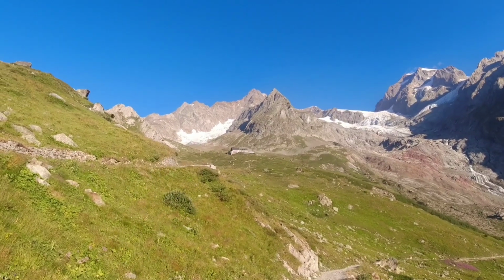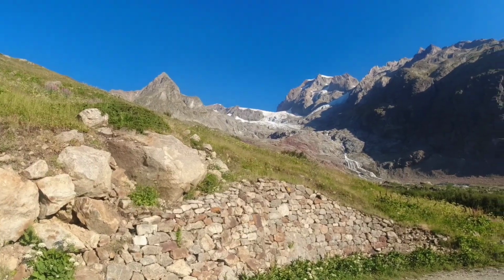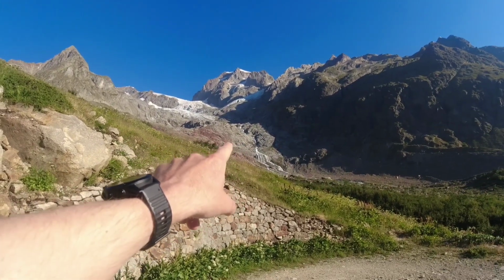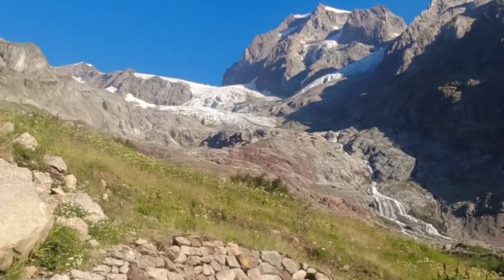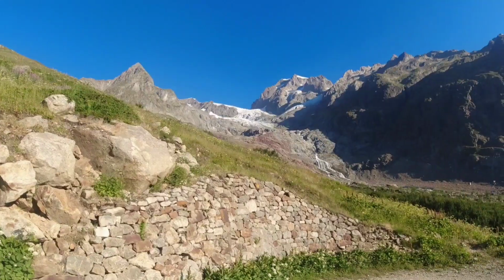Just looking back up at Elisabetta. Last night we met some old hikers who said they came here in the 80s, and where the waterfall is actually breaking is where the glacier used to be. So you can see how far it's retracted. Shocking.